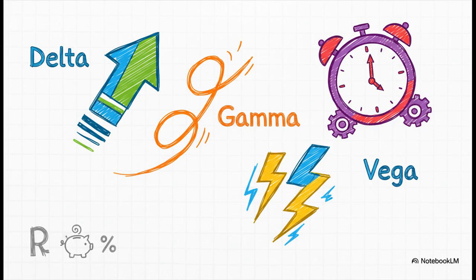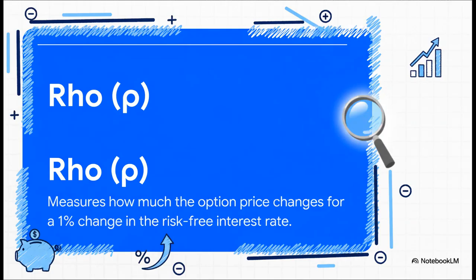So, we've covered the big players, right? The ones that get all the attention. But there's one more Greek that's often just sitting quietly in the corner, and that's Rho. Rho's job is to measure how an option's price reacts to changes in interest rates. Now, its effect is usually pretty subtle, especially for options that expire soon, but it can become a much bigger deal for long-term positions. It's a little reminder that even the cost of money itself plays a role here.